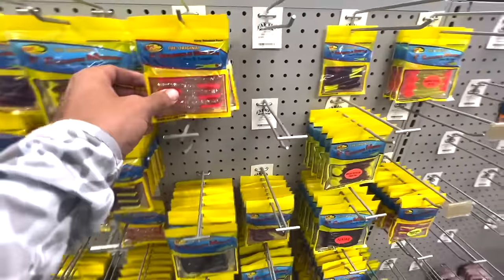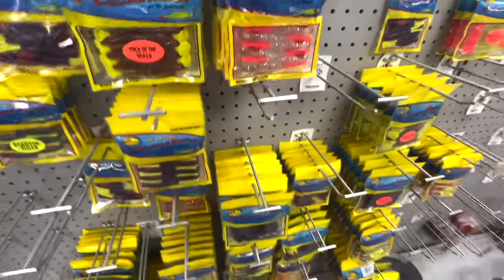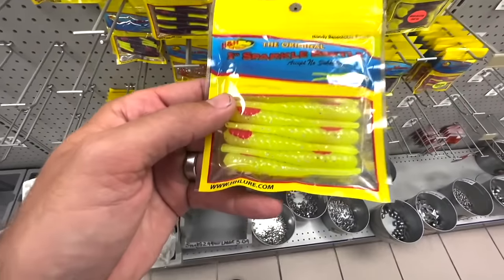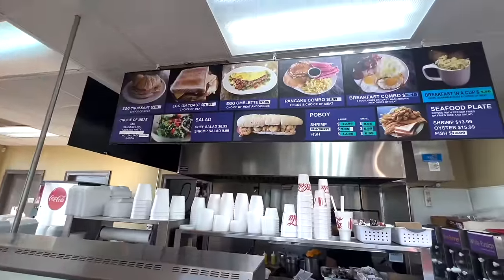I think I'm gonna go old school, man. Just something about a sparkle beetle. That's just a fun old school. This is the most old school bait on the planet for catching speckled trout, and I think I'm gonna get some. You can come in here and order a breakfast sandwich.